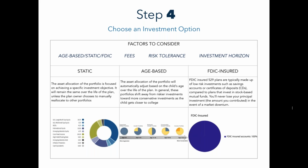Even if you're already in college, let's say your kid's in their freshman year, you get the New York tax deduction. Go ahead and put $10,000 into it in a 1-year FDIC insured. Get that state tax deduction, and then maybe get a little bit of return on it as well.